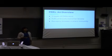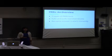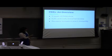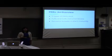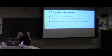Although 5 types of PRRs exist, we will only be focusing on 2 of them, toll-like receptors, or TLRs, and C-type lectin receptors, or CLRs, as these are transmembrane receptors and therefore have an extracellular domain. As Archita mentioned earlier, tyrosine sulfation only takes place in an extracellular environment, so we will only be focusing on these 2 types of PRRs. Additionally, multiple studies have shown that receptor kinases are essential to mediating plant innate immunity. And because these also have an extracellular domain, we will also be looking at these PRRs.